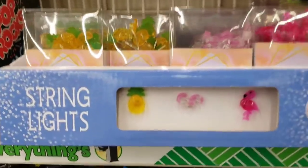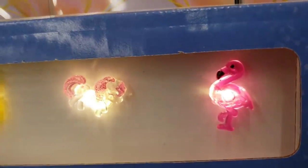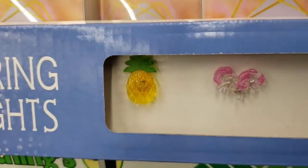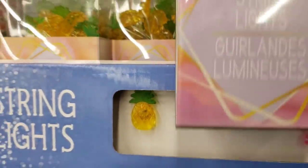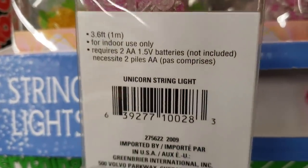Here's some new string lights, a pineapple, a unicorn, and a flamingo. These do take two AA batteries. You will need a teeny tiny Phillips screwdriver. There is the size right there, 3.6 feet.